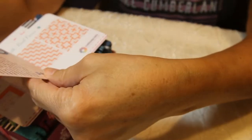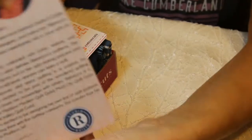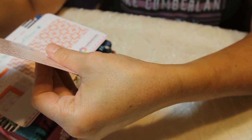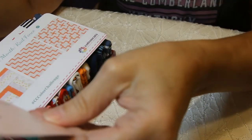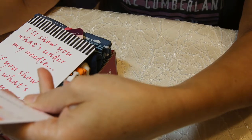So then we have a designer spotlight. I like these little cards. These are cool. Rebecca Lindstrom. So that's the designer spotlight. She is the founder. Rebecca is the founder and creative force behind Studio R Quilts. And here's 3 of her quilts here. Then we have block of the month, and it is the rail fence.